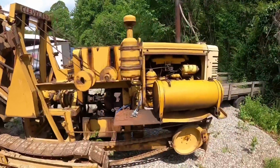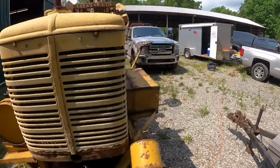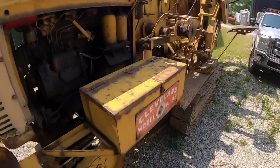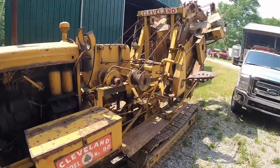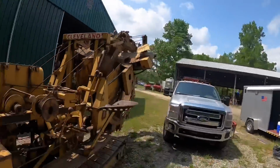Check out this jewel I kind of found sitting off the beaten path. I believe this is a Cleveland model wheel trencher. These were used for a lot of different things, but most commonly I believe was installed in field tile, which is kind of what we do with the plow we built.